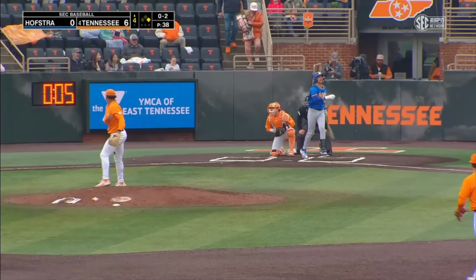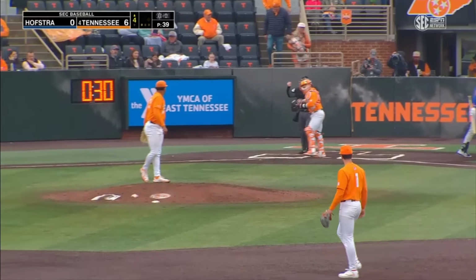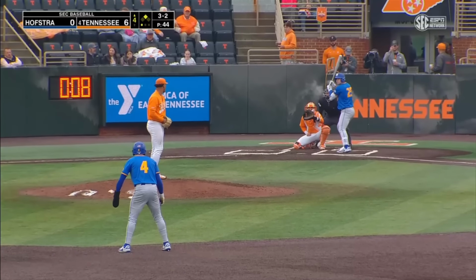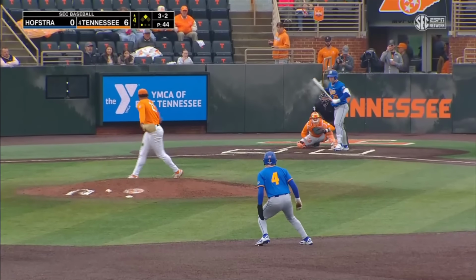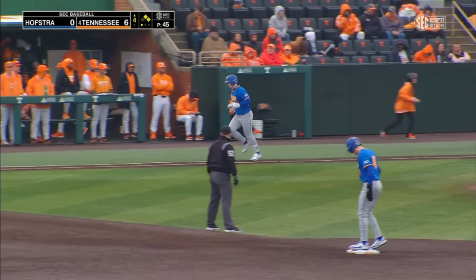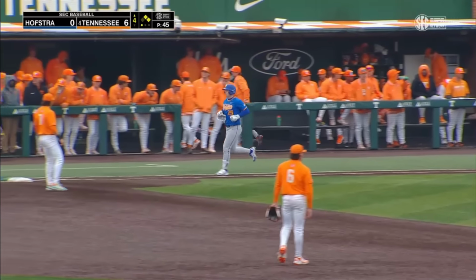0-2. Swing and miss. Phillips styles one up, down, and away for his third punch out of the game. 3 balls and 2 strikes. Phillips pitches. And that misses inside. Good at bat there by Lane. So 2 men aboard for the first time today.